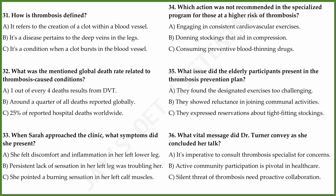Thrombosis is a term that describes the formation of a blood clot, known as a thrombus, inside a blood vessel which can potentially obstruct blood flow. Broadly, we can categorize it into two types: deep vein thrombosis, DVT, and pulmonary embolism. While DVT usually affects the deep veins in the legs, a PE occurs when a portion of the clot breaks off and travels to the lungs, leading to potentially life-threatening complications.